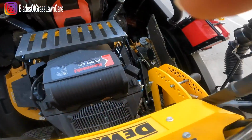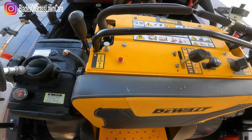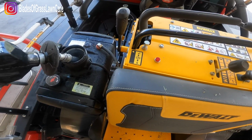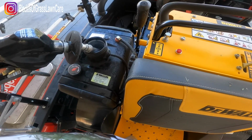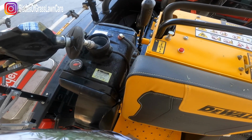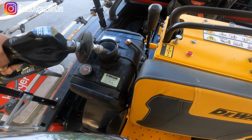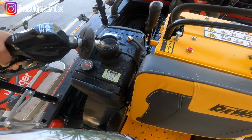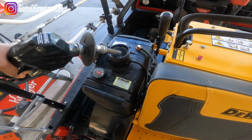Hey, a fun fact about this Kawasaki EFI engine. I want to say, don't quote me, I'll probably put how many gallons this thing takes, but this one tank I think is like 8 gallons. I can do 21 to 22 lawns. That's as much as I've done with one full tank of gas. I'm sure I can do a little bit more, but I'm not chancing it. You know how that goes. I'm not chancing it, guys.